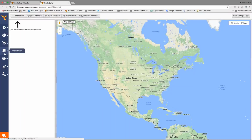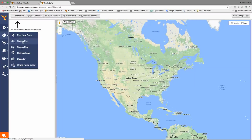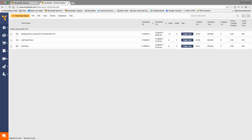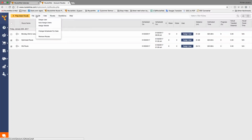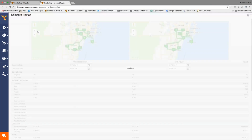So the last thing I want to show you is how you can compare your routes, okay? Very easy and quickly, you can select routes like this, I have an example here for an old route and an optimized route. And all you have to do is just go into the view section and, I'm sorry, not the view section, the file, compare selected routes. See that right there? Yep.